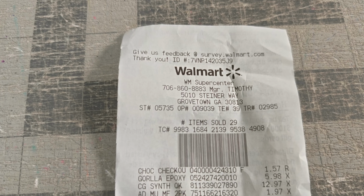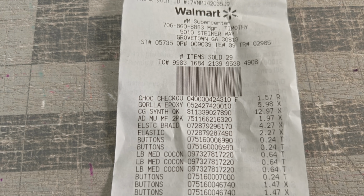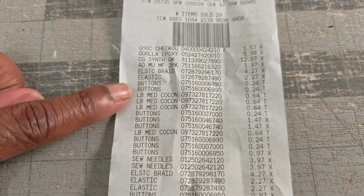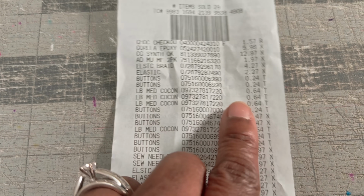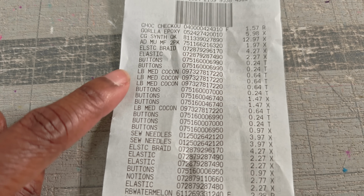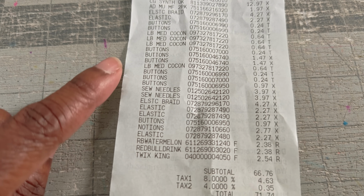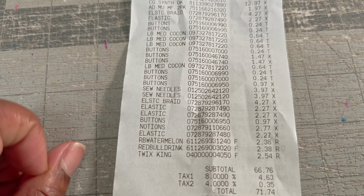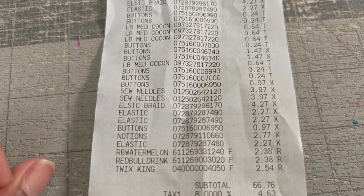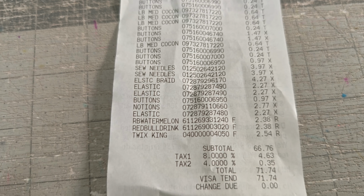All right, you guys. I was in Augusta, Georgia, Grovetown, Georgia, at the Walmart, and look at this receipt. You have elastic for $2.27, some buttons for 24 cents. Y'all see that? Like 24 cents. We got some more buttons, 24 cents. I don't remember what that was, but 64 cents. We just going down through this. More buttons for 24 cents, 97 cents for some needles. Y'all see that? I ended up paying $71.74 for all of this, okay?